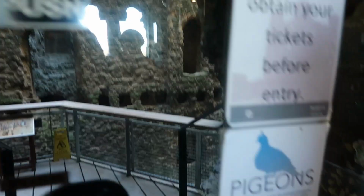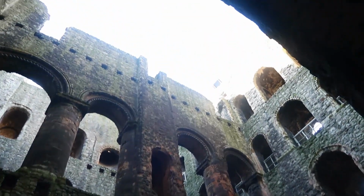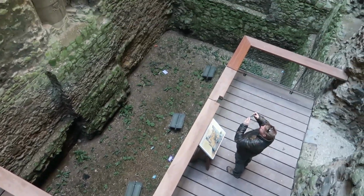Oh, there are the remains of pigeons on the mountain. Look at this. Commercial photography isn't allowed. It is allowed. Look at that. Isn't that awesome? Epic. It's so awesome in here. This castle is like craziness.